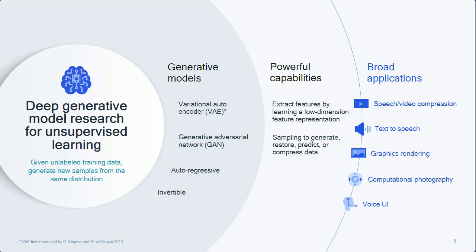For instance, it could be a collection of images, and we train a model to learn the statistical patterns in this data set, and thereby be able to generate new samples from the same distribution, samples that look the same or similar as those in the training set, although not identical. I'll explain how we can use this for various applications in a minute.